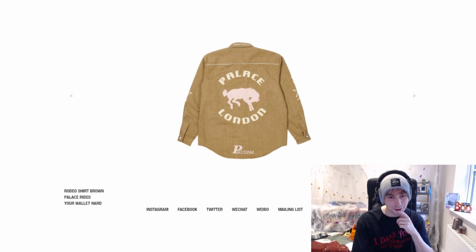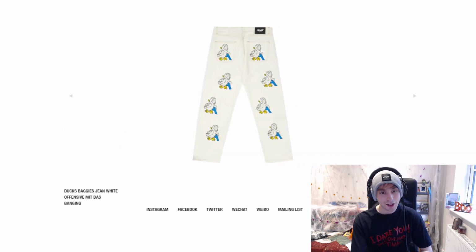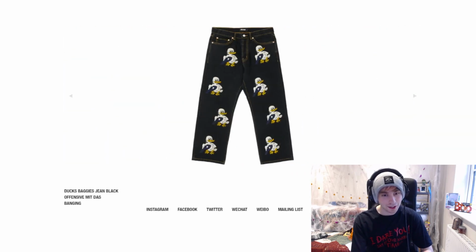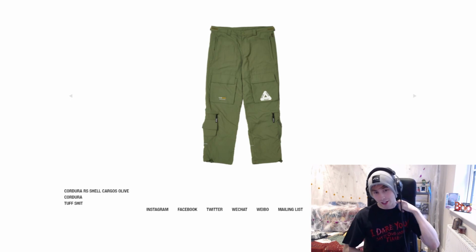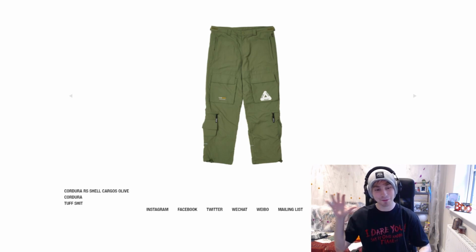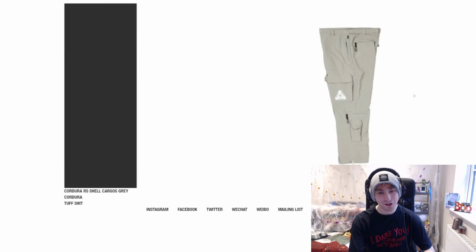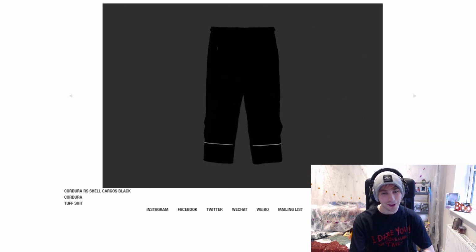The rodeo, I just want to see the back of it. Yeah, that's cool. I just wanted to see it in general. We've got the Ducks jean, which I saw someone mention, which is why I want to open it up and take a look. The white colourway is fine, but I think the black colourway looks the coolest, with the navy blue to the P standing out a little bit. So this is something that interests me because a friend of mine and myself love green, or green tones, olive tones, all things like that. So this really stood out as a buy-me type of thing. So yeah, it is nice. But then there's grey as well and black. But olive just seems to be the one.